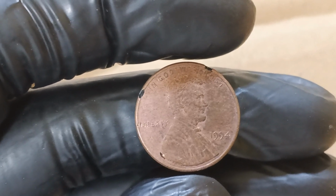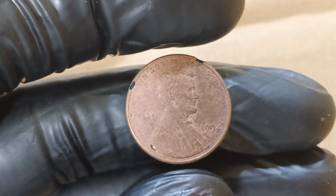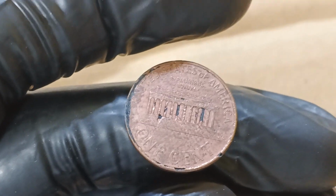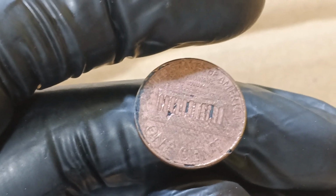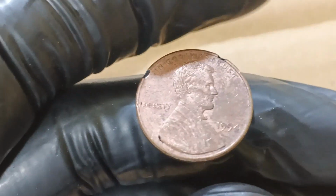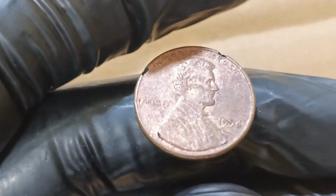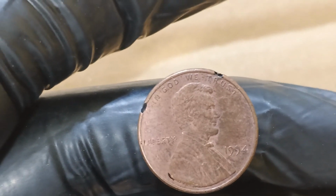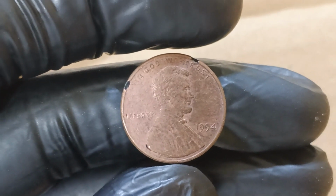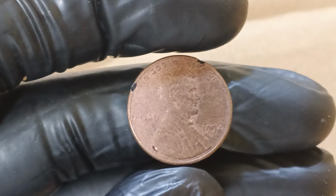Whatever the truth, the market responded in unprecedented ways. Collectors around the world began hoarding 1994 pennies, combing through pocket change, jars, and eBay lots in hopes of finding another. Some paid thousands for coins with minor anomalies, hoping to strike gold, literally and figuratively. Prices soared. Even common 1994 cents in mint condition began fetching hundreds of dollars.